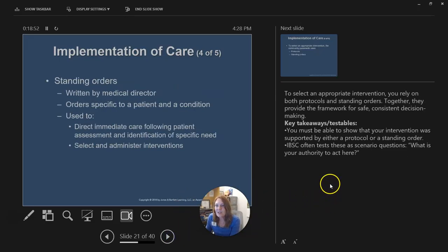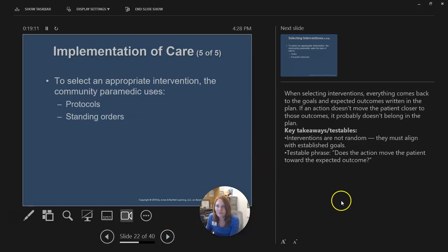To select an appropriate intervention, you rely on both protocols and standing orders. Together, they provide the framework for safe, consistent decision-making. You must be able to show that your intervention was supported by either a protocol or a standing order. So you need to ask yourself, what is your authority to act here? That could be a key takeaway.